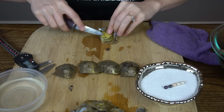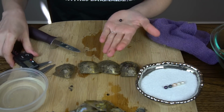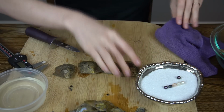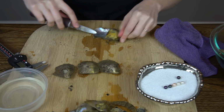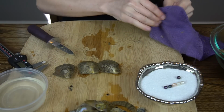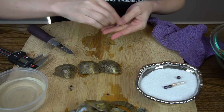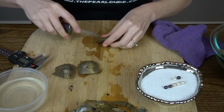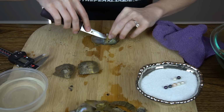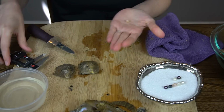Let some of that juice out. We have another dark. This one has a little purple and green to it. 7.28. Chameleon pearl. It's like a white. 7.01. Another juicy one. This is a really light kind of peachy gold.